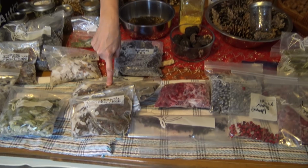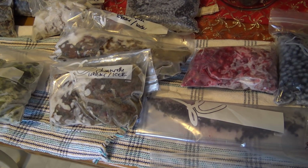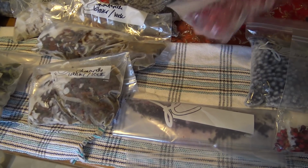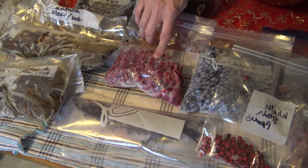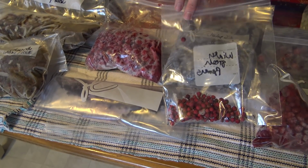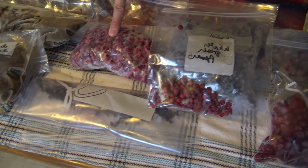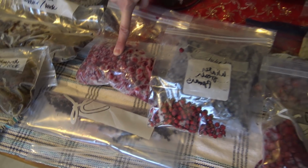These are all mushrooms that were just... Oh no, this is leeks, I think it says. Chanterelles, lobsters, leeks. Bit of a saute mix. Are they raspberries? Wild strawberries, I think, those ones. Or raspberries. Raspberries. I didn't bring out the strawberries, but I have only a few little bags of raspberries, because they're harder to pick.